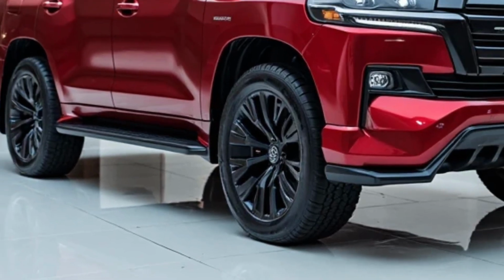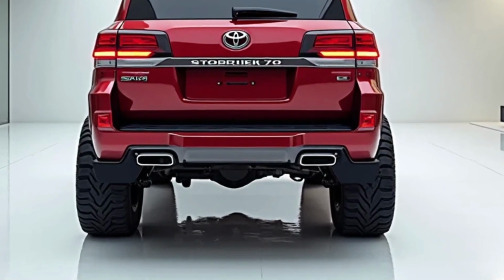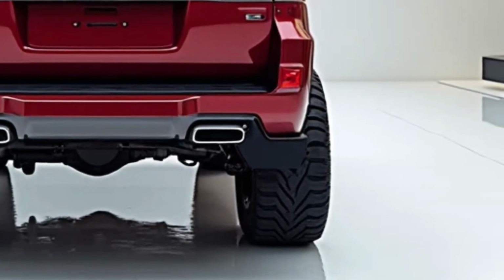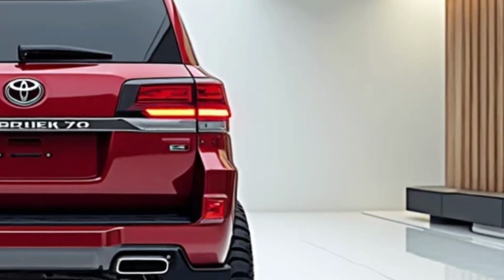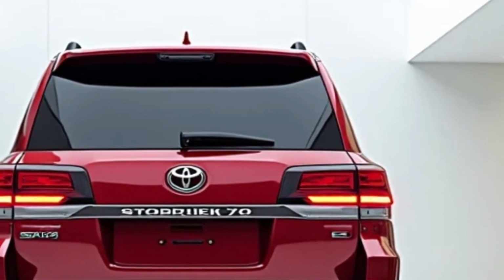That may not sound like much in the age of supercharged everything, but for a vehicle built to survive deserts, jungles, and everything in between, it's the perfect balance of power and reliability. And for the first time ever, the Land Cruiser 70 comes with a 6-speed automatic transmission. Yes, you heard that right.